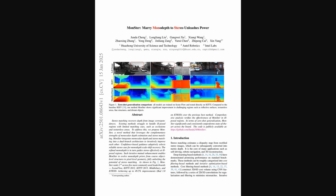So MonSter proposes a novel way to combine the strengths of monocular depth estimation, that's from a single image, with stereo matching. They use a dual-branch architecture where these two approaches basically help each other out iteratively. And the results seem pretty strong, ranking first on several major benchmarks.